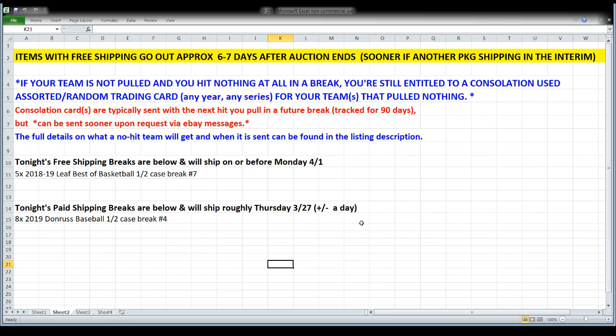So here's the information that you need to know for tonight. We've got 1 free shipping break and 1 paid shipping break. The free break is Leaf Best Basketball. Anytime you do a break with me and it has totally free shipping, it's going to be projected to get out the door about a week after the auction ends, as in that's the latest it will go out, Monday a week from today. Most of the time that stuff goes a lot faster, but that should be the latest.